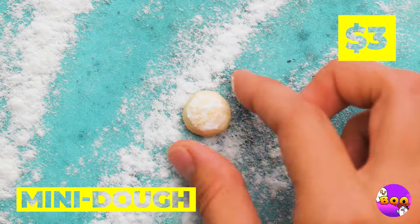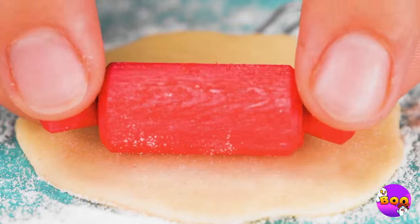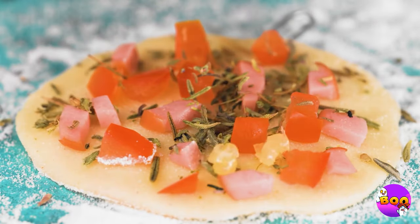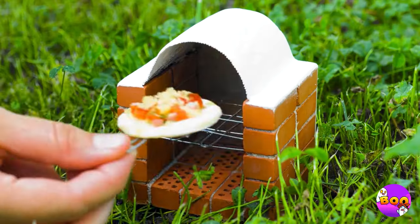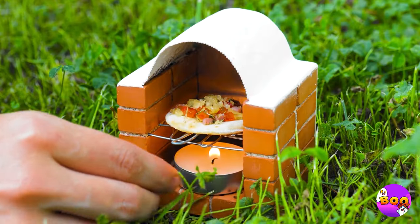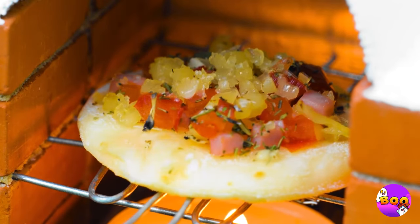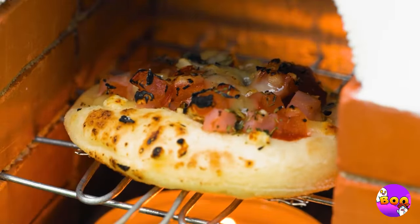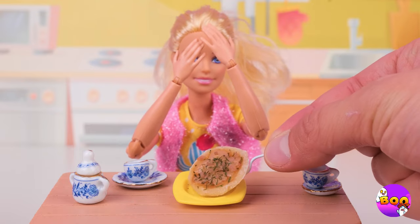Let's start over with some mini dough. But who needs cake? We're making pie. Pizza pie. So, who wants a slice?